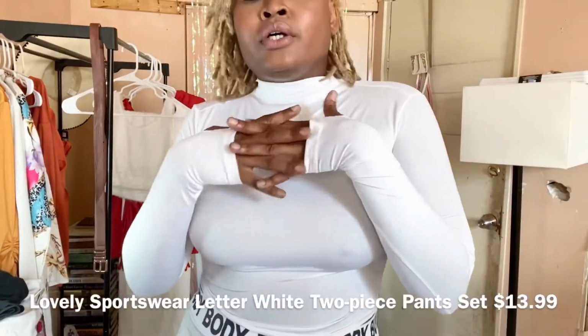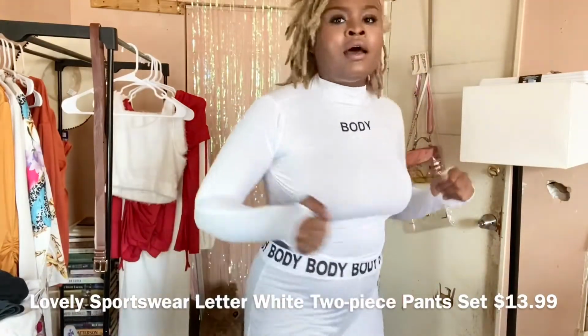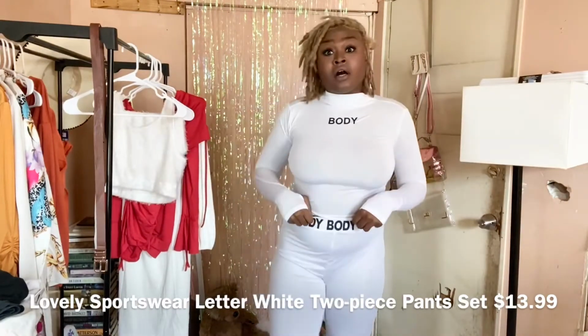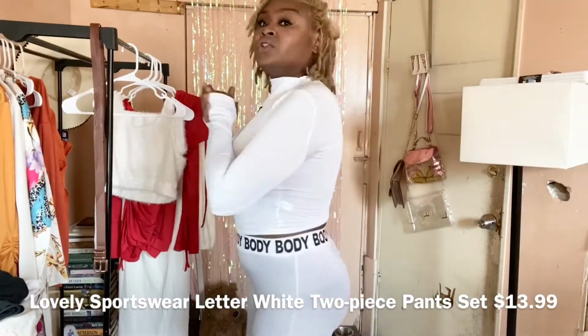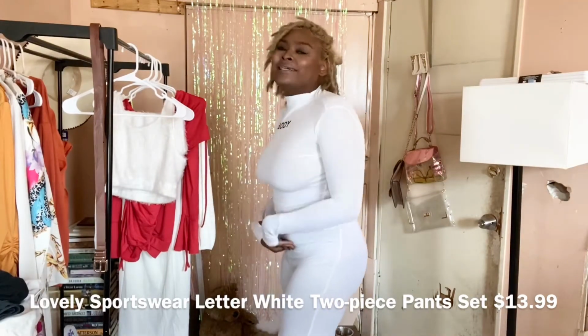I love it. I think it's so cute. It looks like milk on me, my complexion, my hair color. This is it. Again, extra large. I think it looks just like it does on the mannequin, personally. Outside the fact that I don't look like the mannequin.